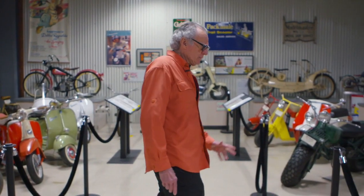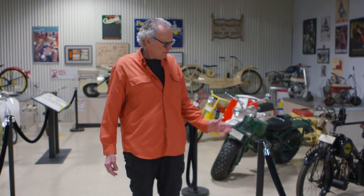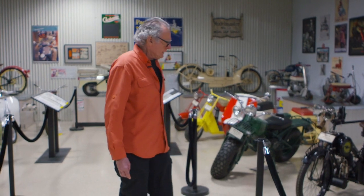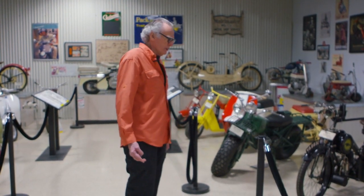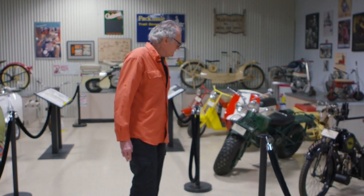Right now we're at the Motorcyclepedia Museum. We're in the lightweight gallery. The lightweights basically include mopeds, scooters, electric motorcycles. Anything that would be lightweight is considered to a full-size motorcycle.